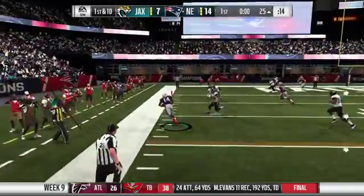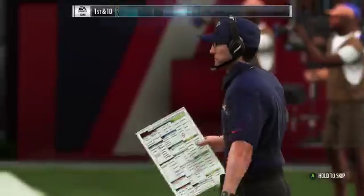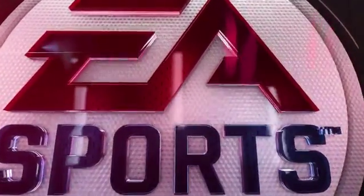They find some open field here. And he will be out of bounds here on what will turn out to be the final play.